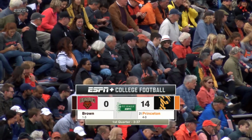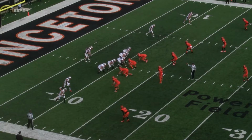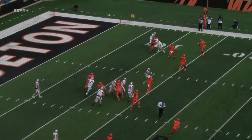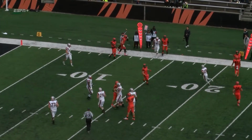Princeton leading 14-0 here late in the first quarter at Princeton Stadium. Brown, their third offensive possession, starts deep in their own territory from the 11. McGovern on first down, complete to the outside. It's Blandberg, chased to the sideline for a short pickup.